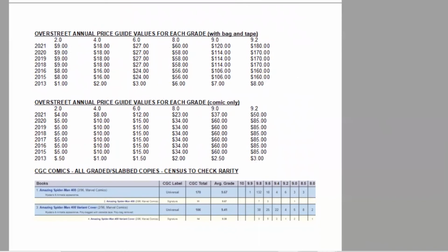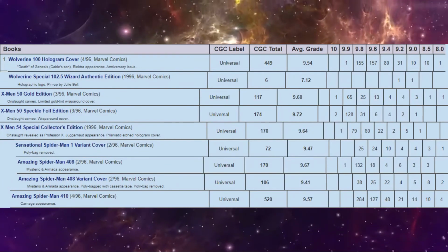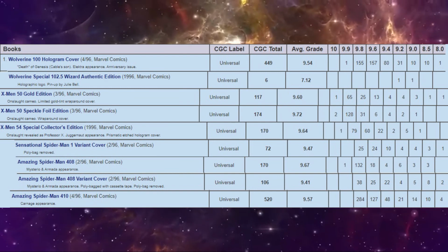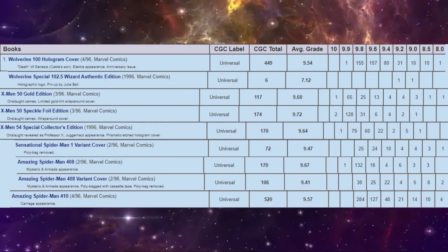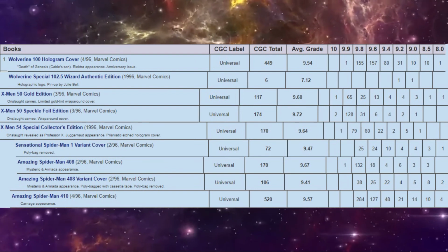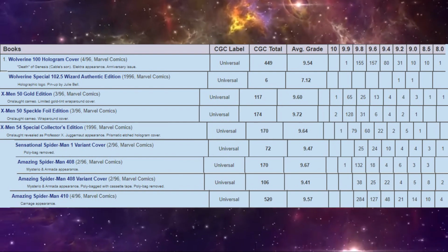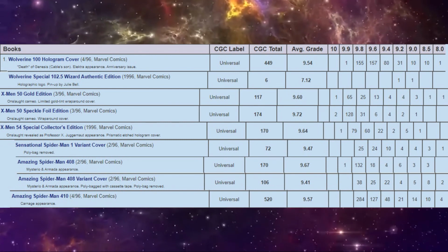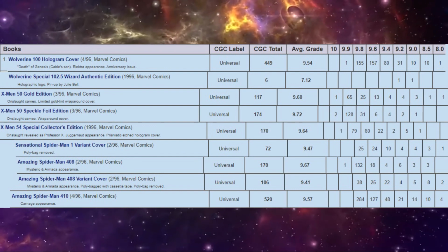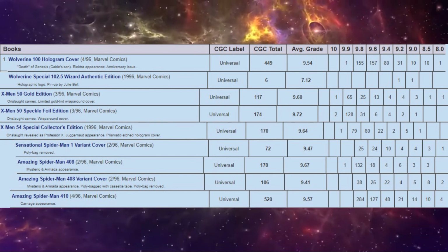So there you go. Now what we're going to do is compare all these books on the CGC census, see which ones are rare, which ones have got the most demand from dealers and speculators. Highest on our list is actually Amazing Spider-Man 410. This is just a regular issue, but it has an important first appearance. So it has 520 copies graded with 284 9.8s, very high on the list. After that, we have the Wolverine 100 hologram cover. But at the low end, we have the really rare Wolverine 102.5 holographic logo version, and then also the Sensational Spider-Man variant cover from the polybag, but the copies graded have the polybag removed.